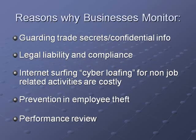Reasons why businesses monitor. First is to guard trade secrets and confidential information. Monitoring electronic communications of employees is one tool for companies to ensure that trade secrets do not escape. Employers are greatly concerned with sensitive and confidential information being sent outside the company to its competitors, vendors, suppliers, and customers, which in turn would harm the company.